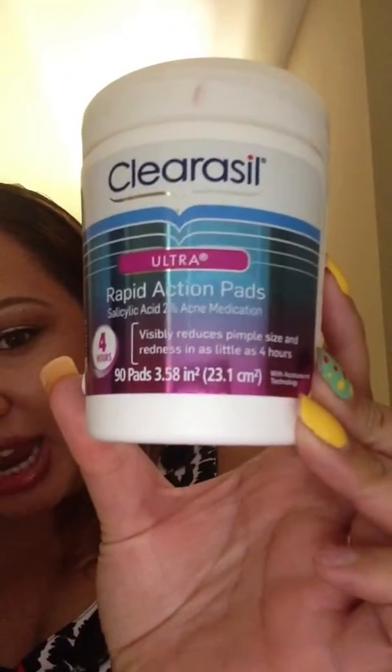This is the Clearasil Ultra Rapid Action Pads. I thought that I would have as good a result from these as I had from the mask, but honestly, I didn't like these. These were very, very coarse and just rough on my skin. They made my skin very red and irritated, so I used about half of these, and then I just said, I can't do this anymore. It's just not the business.